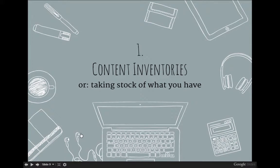So a content inventory, if you have any sort of a decent migration process, you should be starting your migration with an inventory of what is actually on your site. Surprisingly, I do have to say this to people when I undertake a migration project.